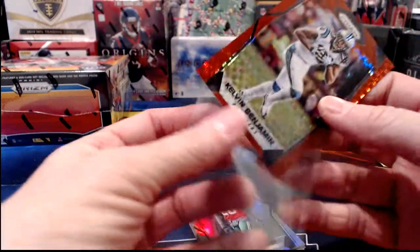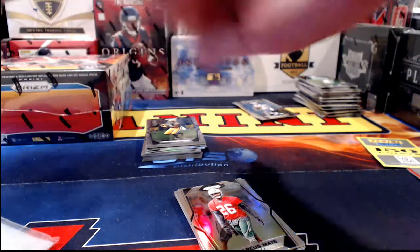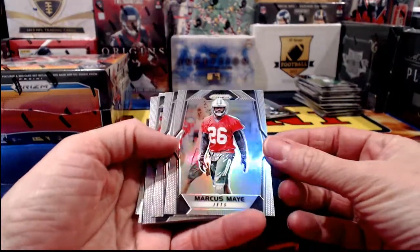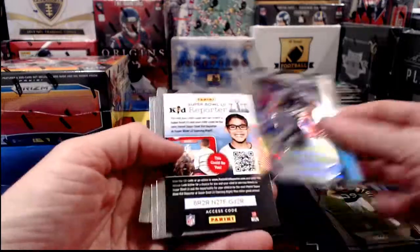I don't know why I can't see the opening on that for some reason tonight. I'm gonna have to start, you know how you do that when you're trying to get the grocery bags to open up? I'm gonna have to start doing that on that sleeve. Marcus Mayo, Jonathan Allen, J.J. Watt, Terrell Suggs.